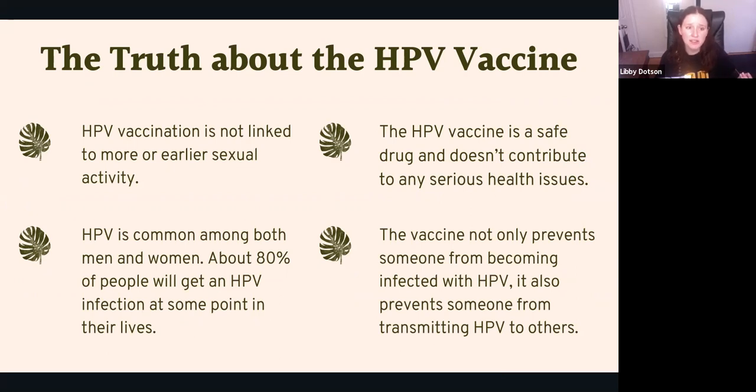Only teenagers should get the vaccine is another myth. You can get it as early as 9. It's most effective by age 13, but you can be vaccinated until you're 29. So if you're not yet vaccinated, that's absolutely okay. And you can seek a provider at Duke and start that conversation with them.